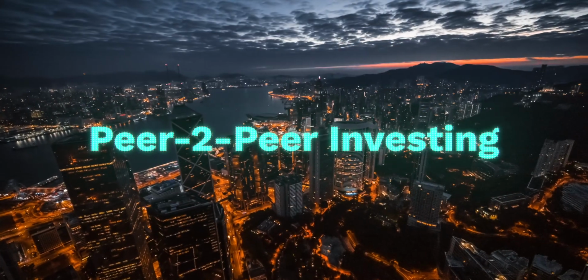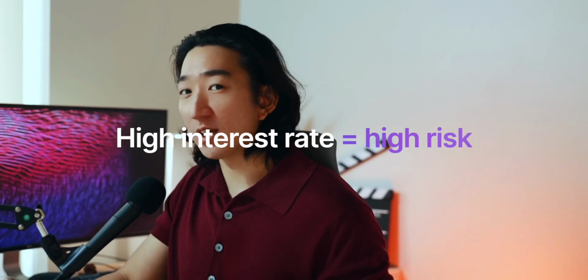Have you ever gotten a loan before? But did you know that loans are actually provided by investors? With peer-to-peer investing, you can invest and lend out your money for an extremely high interest rate. But of course, with the high interest rate comes a high risk. Because as you know, there is a risk of borrowers defaulting on their loans, which means that you lose the amount of money that they default on.